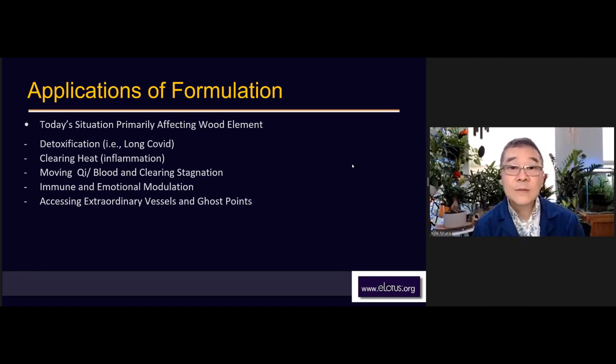So the wood element, this is again TCM Theory 101. One major function of the wood element is detoxification. And we are seeing that a lot in long COVID. Clearing heat, inflammation, this goes hand in hand with global warming. And I tell my patients, we are a microcosm of the macrocosm. When the world is inflamed, our bodies become inflamed. But if we try to de-inflame our body, we are also working to de-inflame our world in small and practical ways.